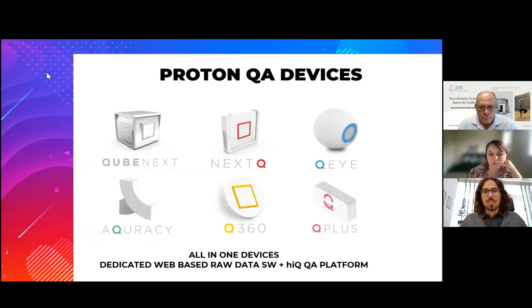So this kind of technique, this work we are carrying out in our R&D department, is also done in the QA devices. These are our catalog products we developed in the last 2-3 years.